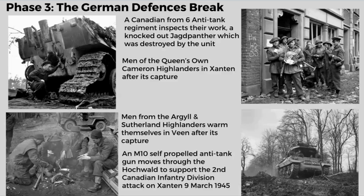To help ease the situation, the Royal Regiment of Canada was brought into the battle with some extra Wasp flamethrowers in support, and they got to the outskirts of town by the end of the day, and they made contact with the 43rd Wessex Division in the very northern outskirts of the village. The Royal Hamilton Light Infantry were still struggling, and so the 5th Brigade was then brought forward.